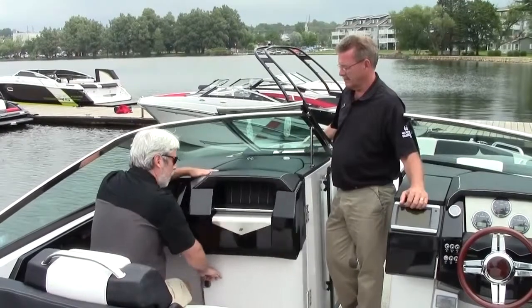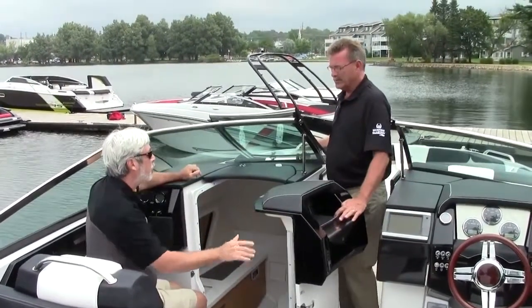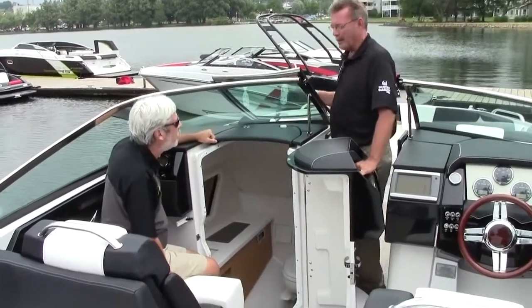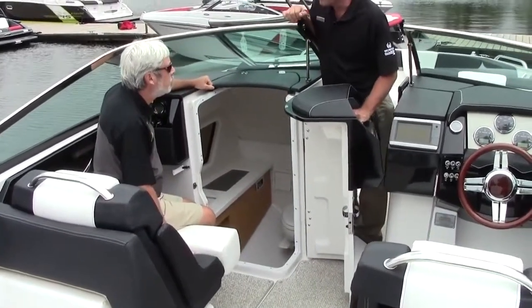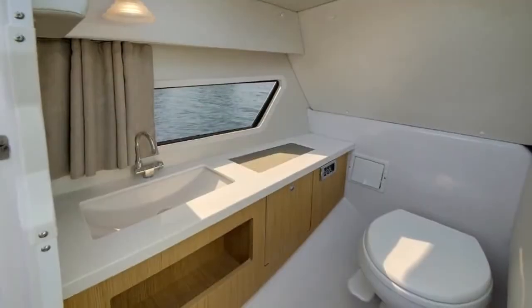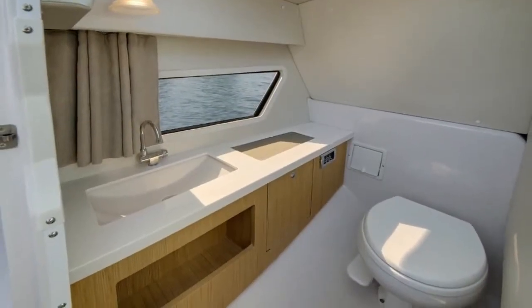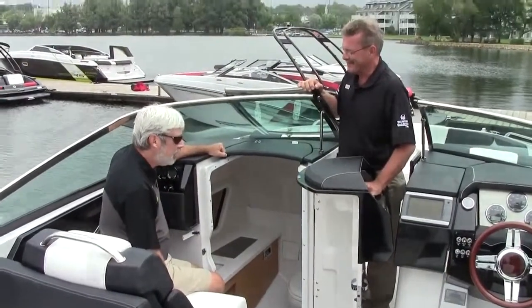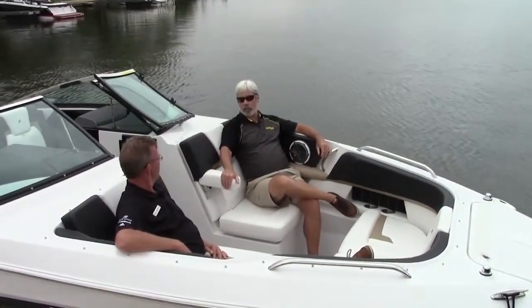Well, I'll tell you, this thing's got a pretty substantial little head compartment here. What do we have going on down here? Well, you couple that with the changing room across the other side of the boat, and you have a fully equipped head, plenty of room, Corian countertop, sink. It's much like the bathroom in your house. Nice. Just slightly compacted.